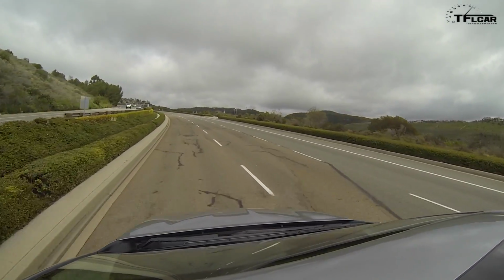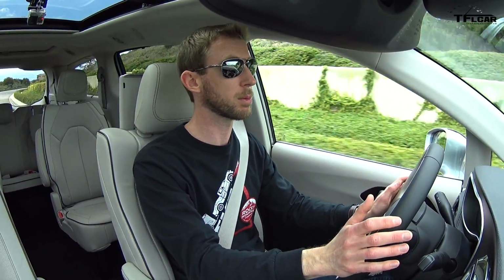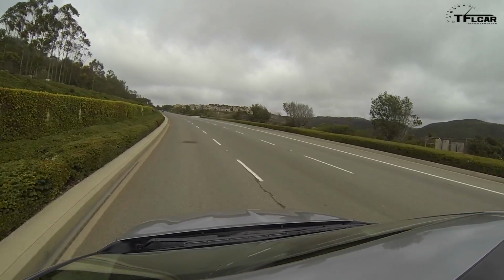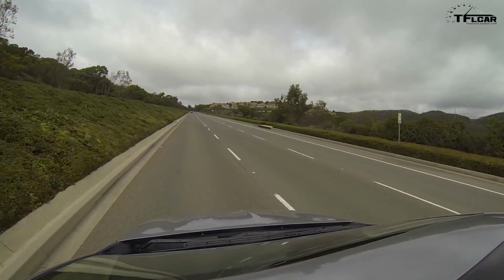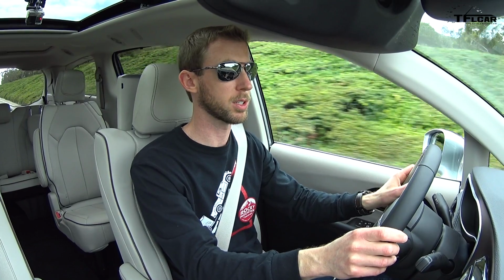Okay, now driving impressions for this vehicle are actually embargoed for another week, so I can't really talk about how it feels to drive it, but I can step on the gas and let you see for yourself how it responds. Here we go. That's that modified Pentastar 3.6 liter V6 that you may have just heard.